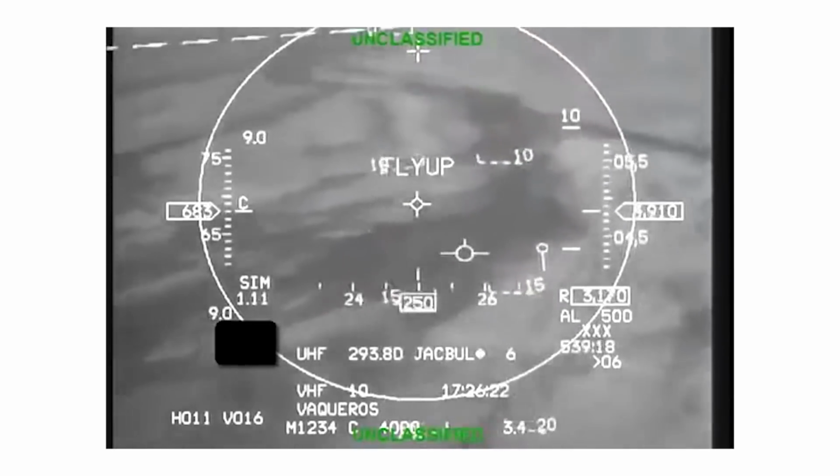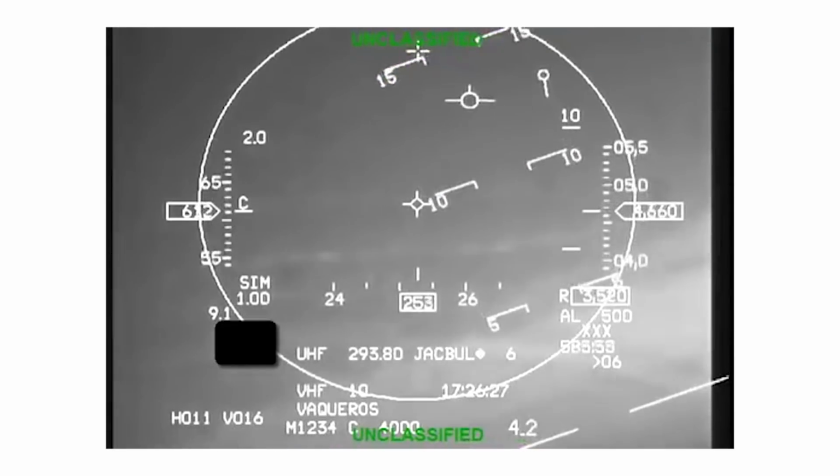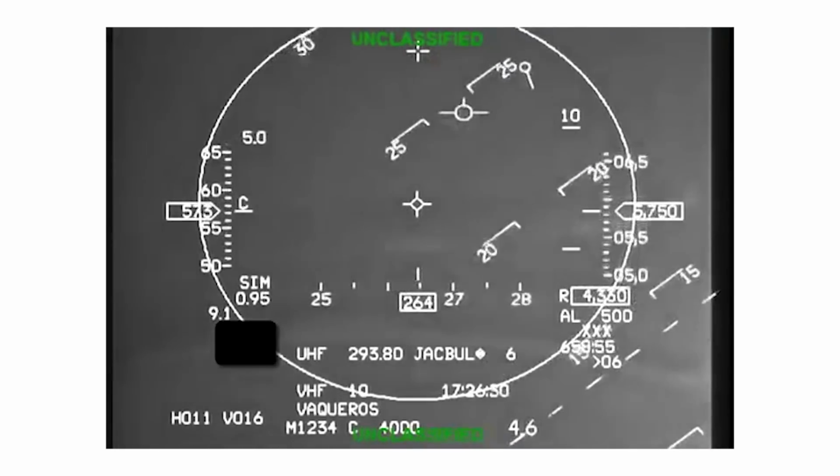And there's the fly up. So it pulls back straight and level. 9.1 G's. Back through the hard deck and climbing.